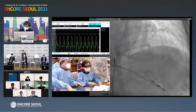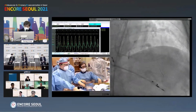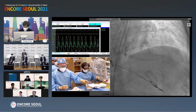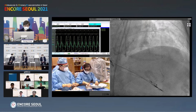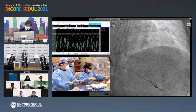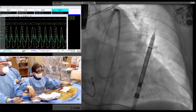I'd like to know about the total contrast volume in the whole procedure at the end of the TAVI. Dr. Kim, we need to do the valve inspection. Okay. Valve inspection. And go to the right side of the lung. Good. No problem.